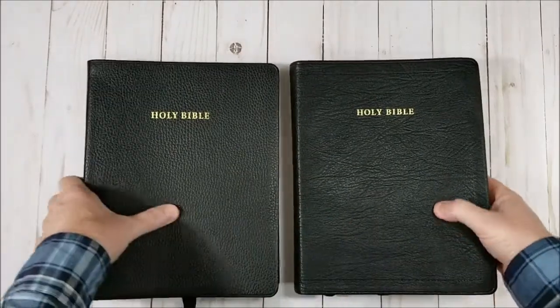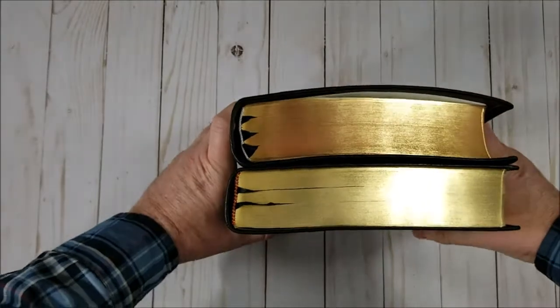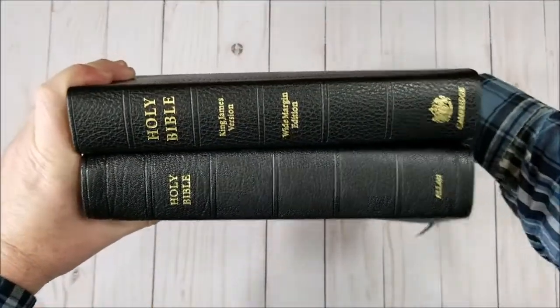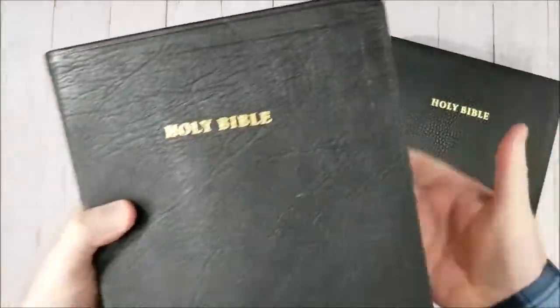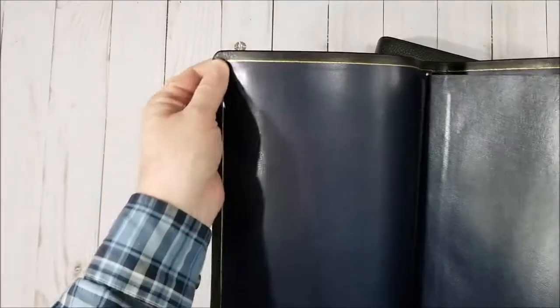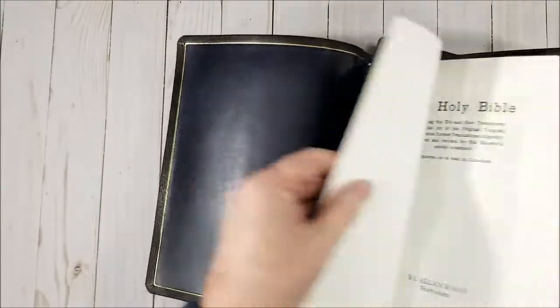They're very similar in size. Footprint is about the same. Thickness is about the same, although I'd say the Allen is a little thicker, but not by a massive amount. The Allen is a little bit more difficult to hold, but that's because of the floppiness of the goat skin. And then we have a beautiful blue liner with an art gilt line.